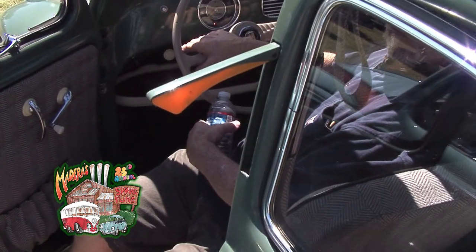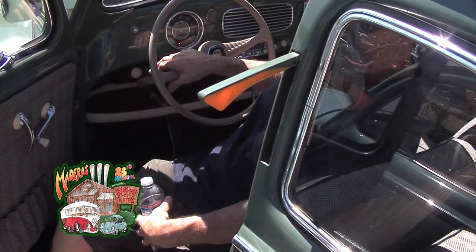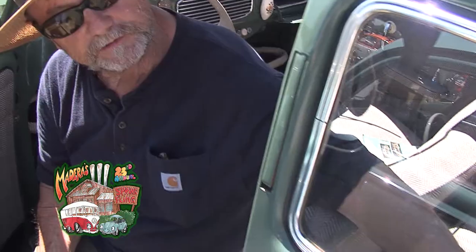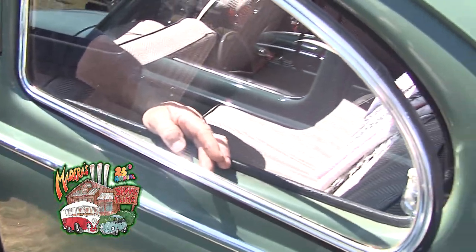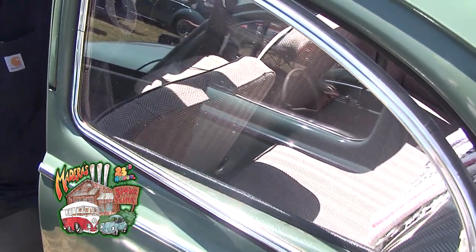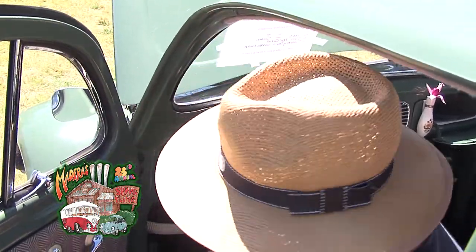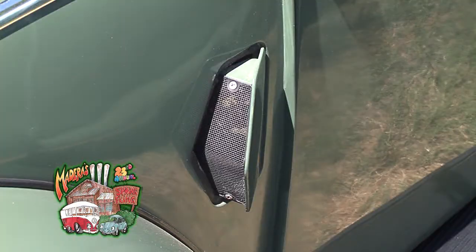Some unusual features. Well, these are called semaphores. They come out and turn when you turn left or right. This is the pop-out windows here. This is an extra option. And of course the sunroof is a 3-fold. It opens up more than the 2-fold sunroofs like on this car here. And then one other feature that was an option. These are called crotch coolers. They're only on 2 year models back in 1952 and 53.